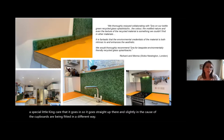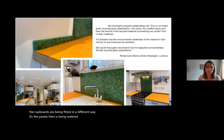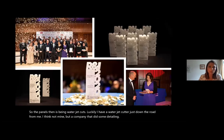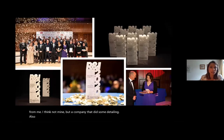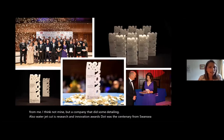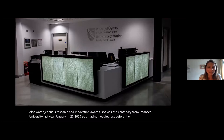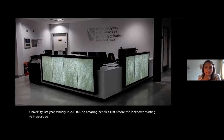So the panels were then water jet cut. Luckily I have a water jet cutter just down the road from me, not mine, but a company that did some detailing. They also water jet cut a research and innovation award, the centenary award from Swansea University, last year, January 2020. Amazingly, that was just before the lockdown started to increase. So that's the reception desk. That was the test bed for my business startup.